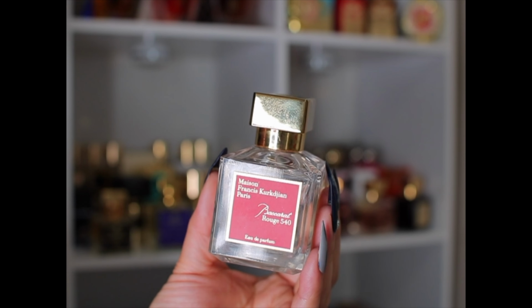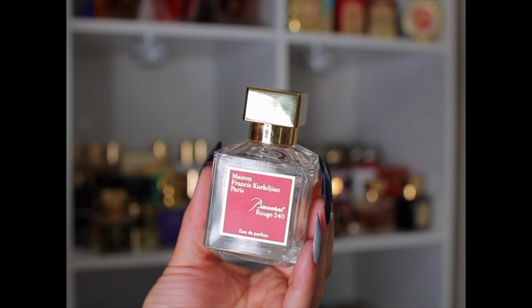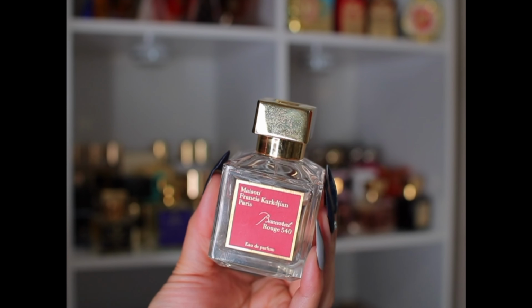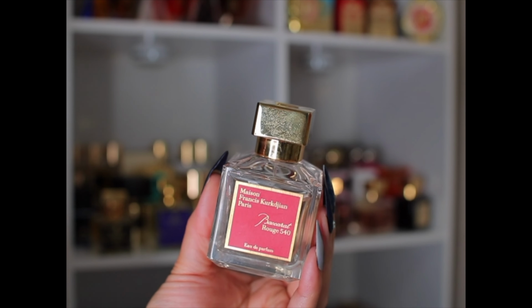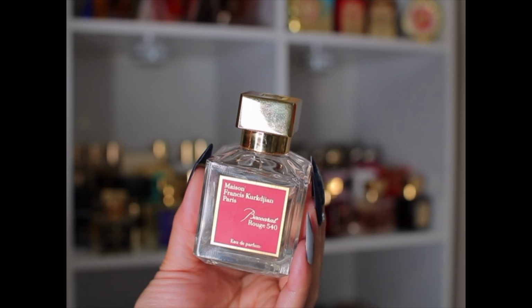It's BR540. It is the most duped fragrance like probably ever in history, and as it should be. Okay, they getting close. Don't get me wrong, I smell some really good dupes of this for sure, but the original, ain't nobody messing with the original, and that's just on period.